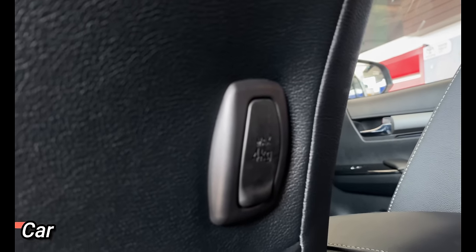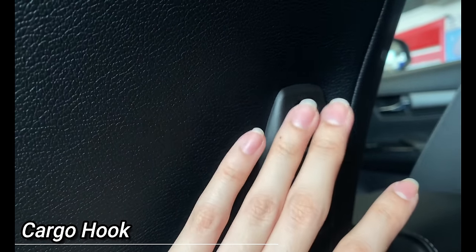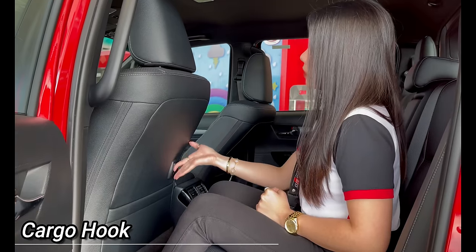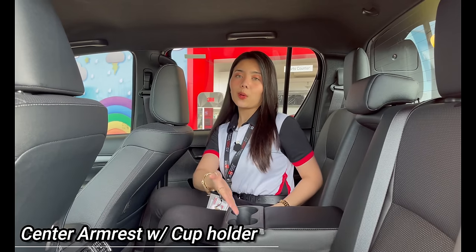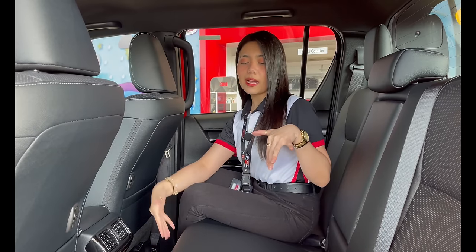Meron din tayong cargo hook. Ayan, so pwede natin lagay yung mga gamit natin, paper bag na can load up to 4 kilograms. Meron na rin siyang center armrest and cup holders. Meron din siyang seat under space.